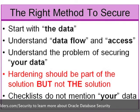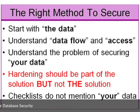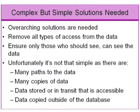The whole thing is about understanding the problem of securing your data. You have to identify your data and understand who can access it. Hardening is still important, hence it's in red in the middle. It should be part of the solution, so we should apply general hardening to secure the database, but it should not be the solution. We have to start with the data first. Checklists don't mention your data, to emphasize that point from the last few slides.